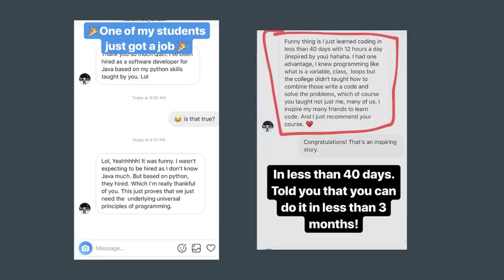And the last thing I wanted to share with you was this. This actually happened just recently. One of my students messaged me on Instagram when I was watching the Canelo versus Triple G boxing match, which took place, I believe, 2 days ago. He messaged me and he goes, thank you, Kazi, so much. I've been hired as a software developer for Java based on my Python skills taught by you. How crazy is that? And this happened for him in less than 40 days. So it's possible to do this in less than 3 months. Again, these are atypical, crazy results, but they're awesome. And this is me laughing, going like, yo, is this actually true?